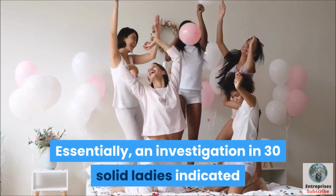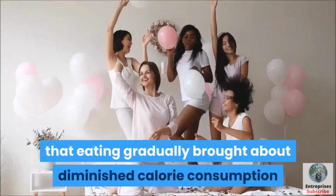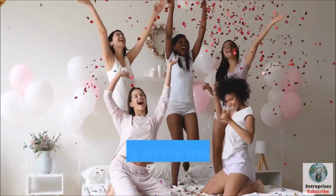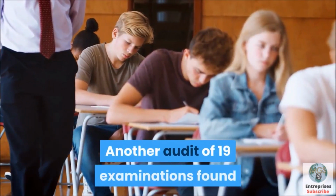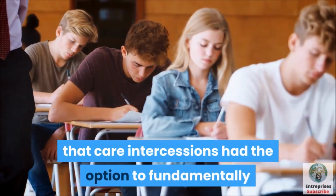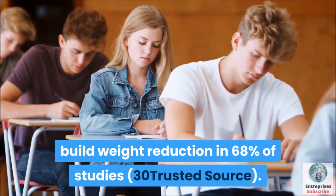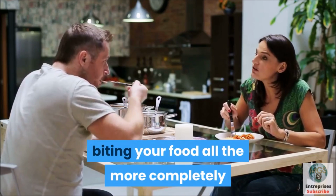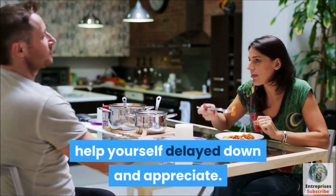Similarly, a study in 30 healthy women indicated that eating slowly resulted in decreased calorie consumption and greater feelings of fullness compared to eating more quickly. 29 trusted source. Another review of 19 studies found that mindfulness interventions were able to significantly increase weight loss in 68% of studies. 30 trusted source. Try limiting distractions while eating, chewing your food more thoroughly and drinking water with your meal to help yourself slow down and enjoy.